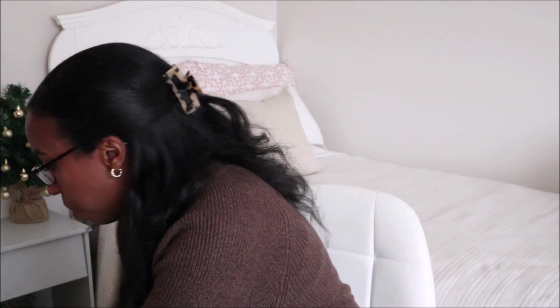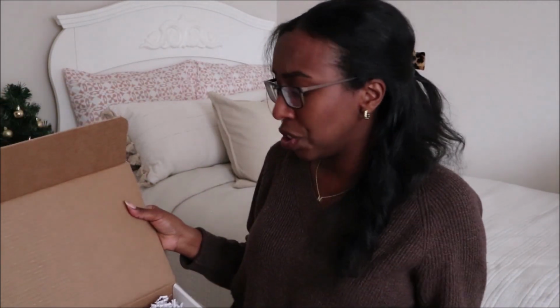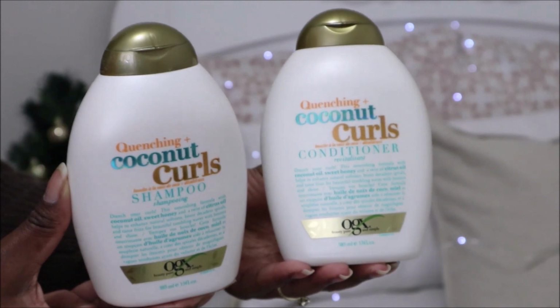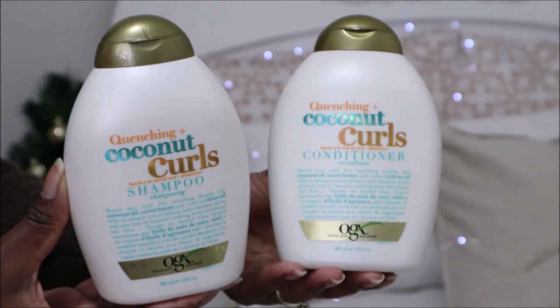Very beautiful design. So the last hair care products that I want to show you are from OGX and Maui Moisture, and their products are super moisturizing, and I just love using them with my natural hair. So this is the Coconut Curls, and it's a shampoo and a conditioner. I'll be giving that to my mom for Christmas.